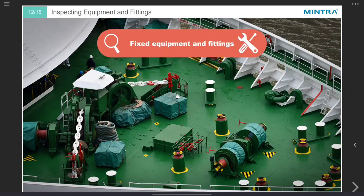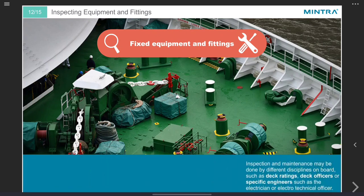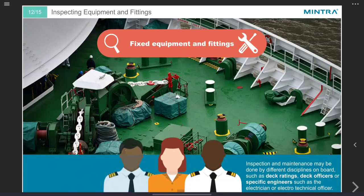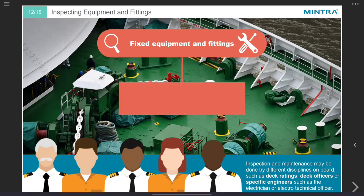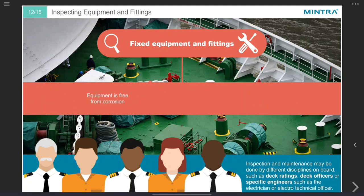Besides the mooring lines, the fixed equipment and fittings should also be inspected regularly and maintained according to findings. Inspection and maintenance may be done by different disciplines on board, such as deck ratings, deck officers, or specific engineers such as the electrician or electrotechnical officer. When performing visual checks, it must be ensured that equipment is free from corrosion. Moving parts should be able to move freely and should be well lubricated. Bearings of fair leads should be greased regularly, and it should be possible to operate them manually.